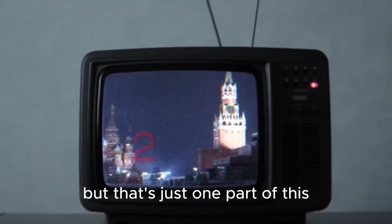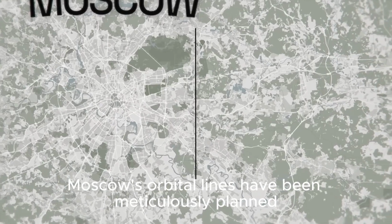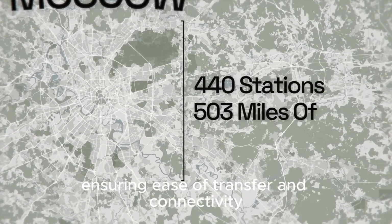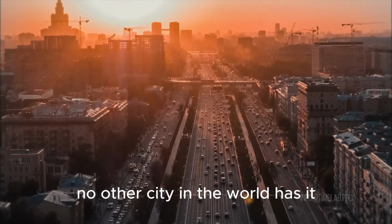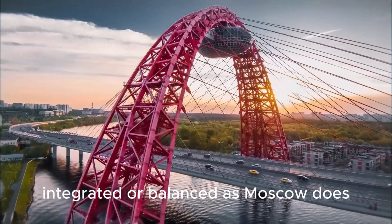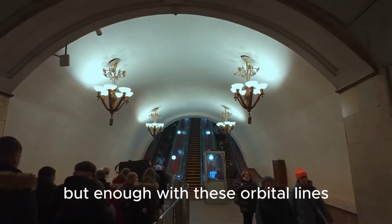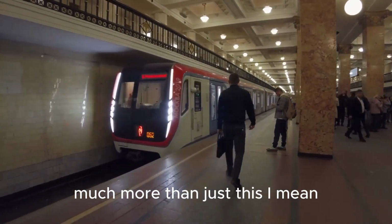But that's just one part of this. Moscow's orbital lines have been meticulously planned to intersect with multiple radial lines, ensuring ease of transfer and connectivity. No other city in the world has it integrated or balanced as Moscow does. But enough with these orbital lines, because the truth is, Moscow has much more than just this.